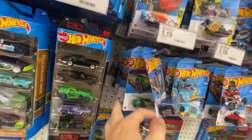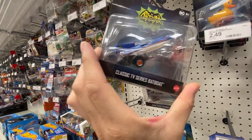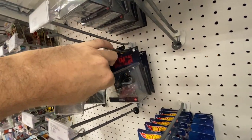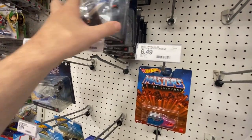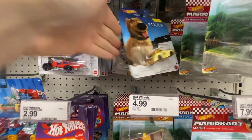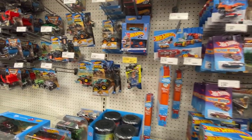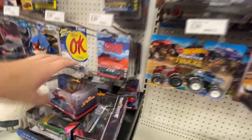And a fresh end case. Well, not fresh, obviously, but got some of these cool little Batmans. Check this boat out. The Bat Boat. Got the duck that I've seen before. Got a bicycle. Ultra Hots are still lingering here. Pixar Cars. Color Shifters. Never really was interested in those. Monster Trucks. Nah.